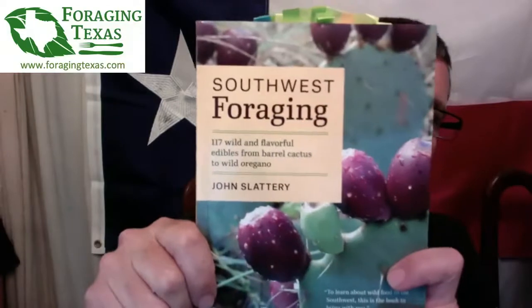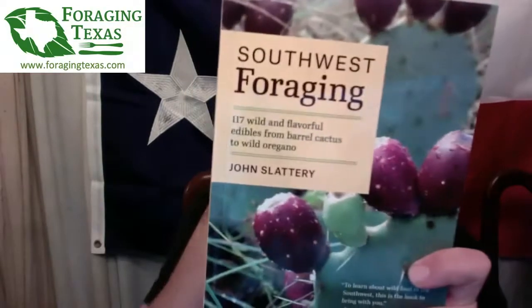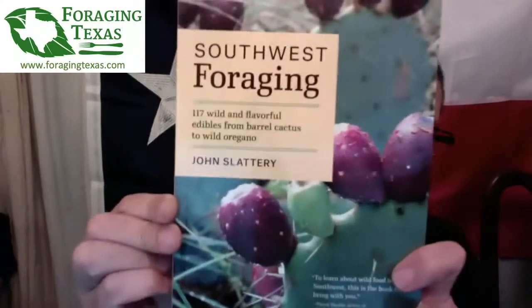All right, another one I really, really, really love is John Slattery's Southwest Foraging. This came out just, I think, 2 years ago. And even though it says Southwest, you would think this is mainly West Texas. Whereas a lot of it is West Texas, you can see I have it marked with things I find over in East Texas, Central Texas, and so on and so forth, too. Yeah, so there's a bunch of things.